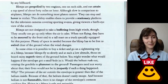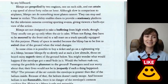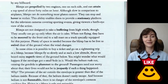Blimps are propelled by 2 engines, one on each side, and can attain a top speed of about 40 miles an hour. Although slow in comparison to airplanes, blimps can do something most planes cannot. They can stop and hover in midair. This ability enables them to provide a stationary platform for the television cameras covering sports events, giving viewers a bird's eye view of the action.